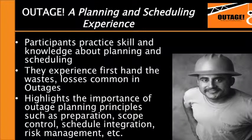What we do is we allow people to come in and address and practice that complex outage planning and execution process that we talked about, those 5 phases. We allow them to practice some of the skill and knowledge that we provided to them, to experience firsthand the wastes and losses that are very common in the execution of a manufacturing outage. This simulation also highlights the importance of planning principles such as preparation, scope control, communication, schedule integration, and of course risk management. So we think there's a lot of value to the simulation we put together that addresses industrial outages, but rather than listen to me talk about it, let's go take a look at it and I'll show you how the game works.